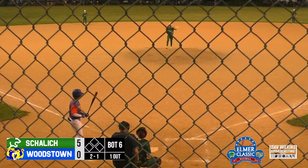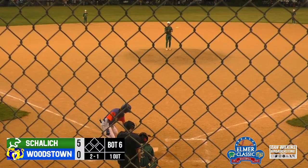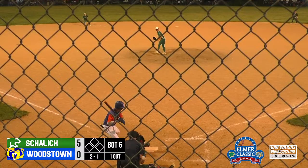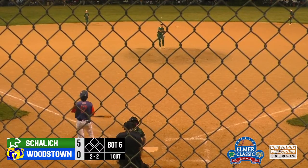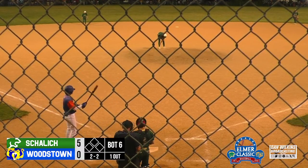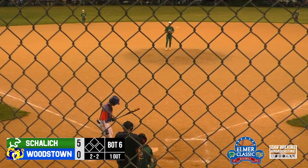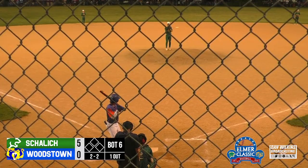And again, 2 balls, 1 strike. And again, if Pokrovsky just goes right at these hitters, he's going to potentially finish this game, depending on the pitch count. I mean, the Woodstown lineup has struggled time and time again throughout this one to really get any hard contact against the fastball. Only a couple of hits compared to 12 strikeouts.